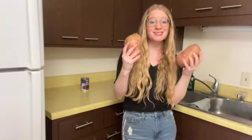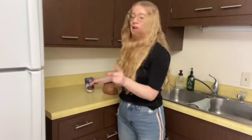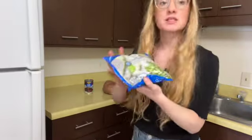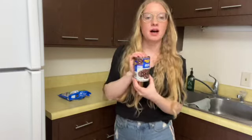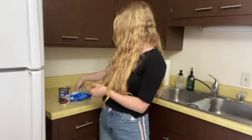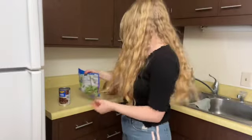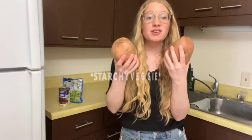I'm going to put these 2 sweet potatoes in the oven and a can of black beans. And I'm also going to do some green beans. These are pretty easy. I'll just rinse them off in a strainer and you'll see me do that. And then I'll heat them up. These I'll just pop in the microwave.